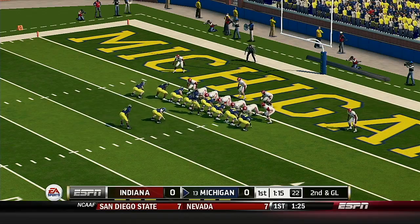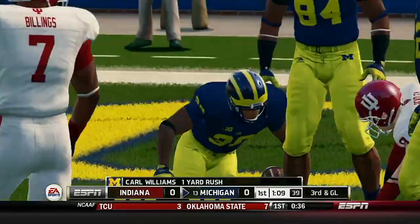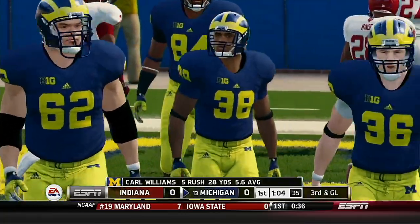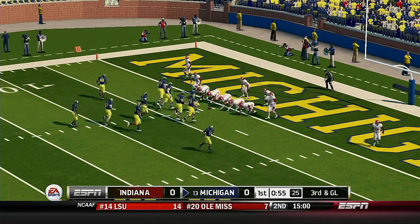It's power against power right now on the field. Both teams have their jumbo sets out there. Tackle made at the 1 yard line. Gain of 1 on the play. That makes it 3rd and goal. The defense backed up into their own end zone. It's 3rd and goal from the 1.